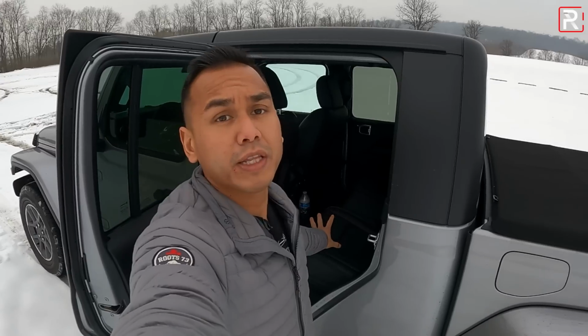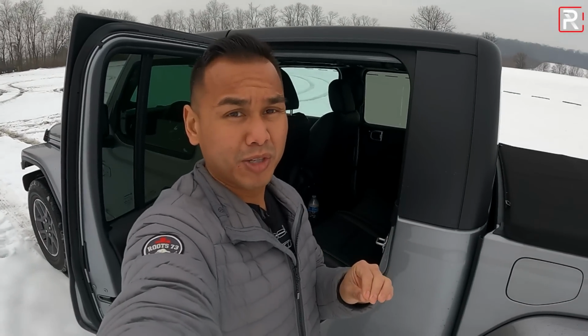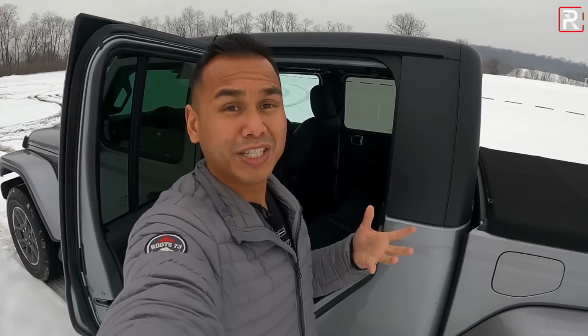Now, thankfully, the Gladiator only comes with the 4 full-size door configurations, which does mean you get significantly more space. In fact, Jeep says you get around 38 inches of legroom back here, which makes it one of the most spacious back seats in the midsize segment. Only the Honda Ridgeline comes close, but come on, the Gladiator is a way cooler truck because it actually has the off-road credentials. It's a Jeep truck.